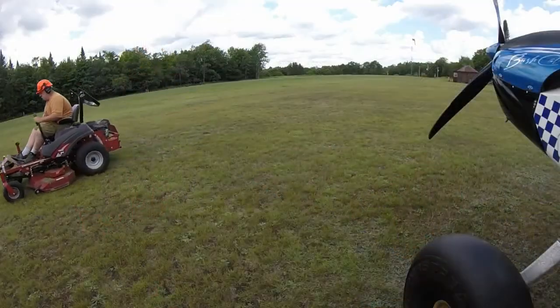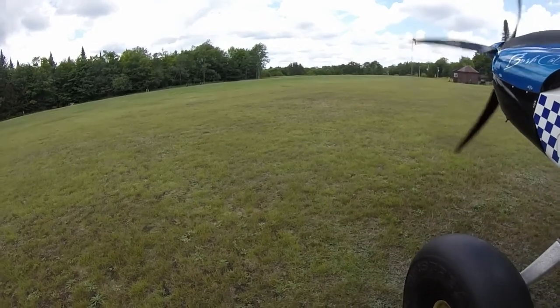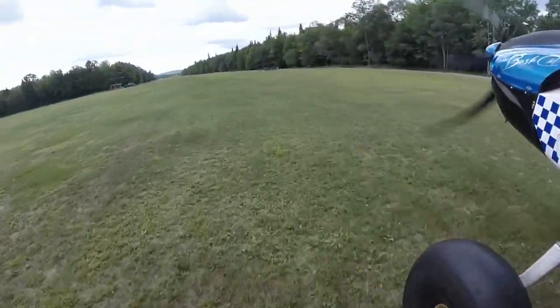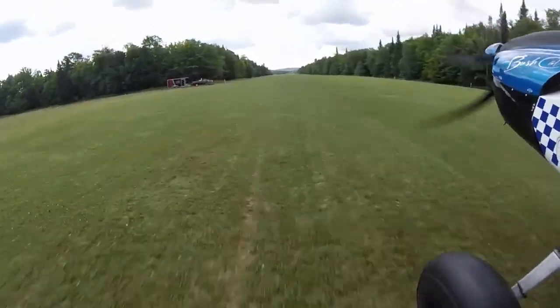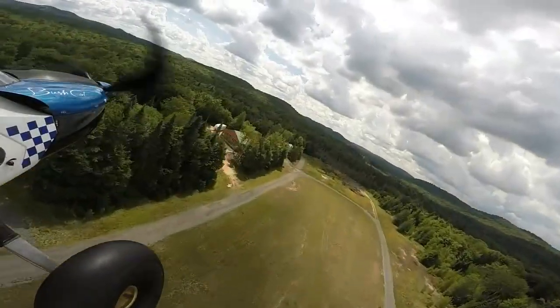But he hopped back on the mower and fired up the BushCat and circle around there to the end of the runway. And got a nice windsock on the tower there. But look at this. What a nice runway up in the central Adirondacks here. Definitely some bush operation up here, that's for sure.